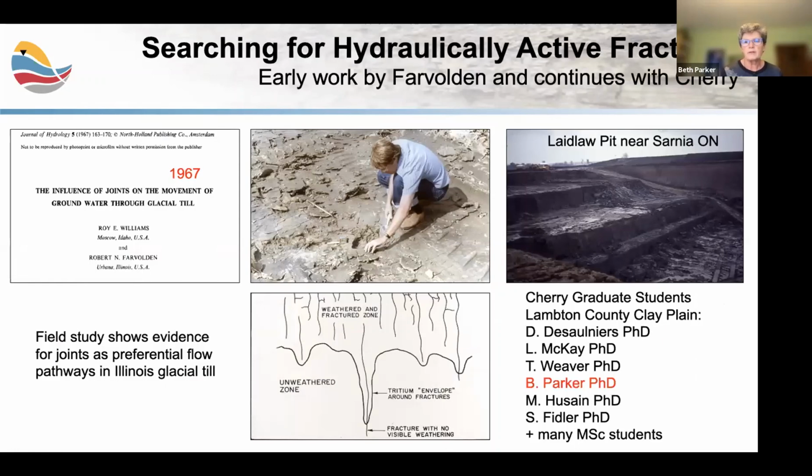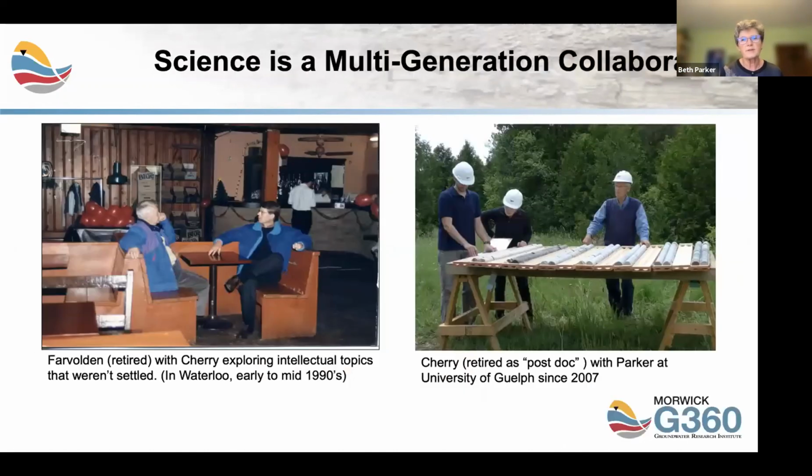And I'm showing a picture of the Laidlaw pit here on the right, which is where I spent a considerable amount of my time as a PhD student, learning from the previous PhD students, some of whom had long gone from Waterloo, but their theses were essentially my textbooks. And then the students that were there with me served as my mentors and guidance and created lots of conversation pieces. So I'm grateful to these fellow students who helped me through the program and gave me lots of ideas to take forward in my research career.